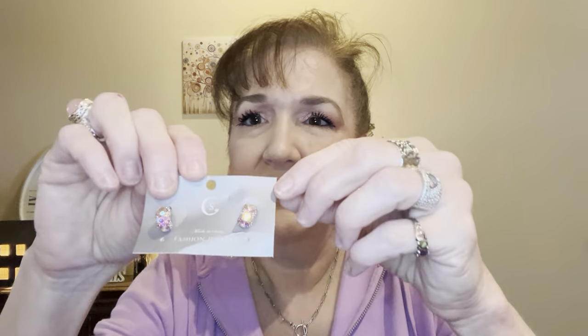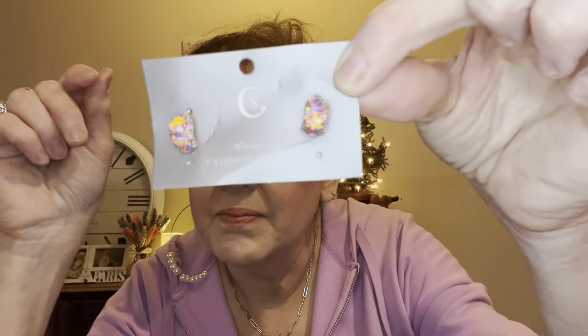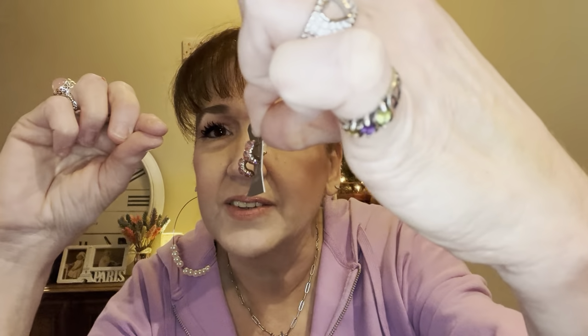Did I order these? I don't remember ordering these, guys. I really don't. I think this may have been an accident. These little pink earrings, they're like just a little ear cuff. I don't wear this kind of earring. I think they sent this to me by accident and it's going in a giveaway. I don't wear that type of earring. I just don't. Okay, so that'll go in the giveaway drawer.